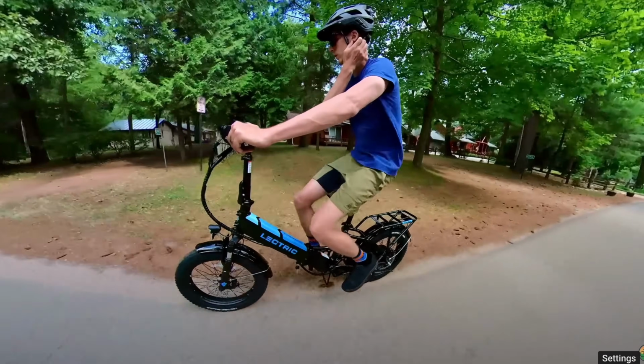Now, if you are a taller rider, pay special attention to the geometry charts on these models for sizing. If you are a medium to small rider, the 20-inch tires make these bikes very accessible, and a lot of them have a very low standover height. Let's get into it though.